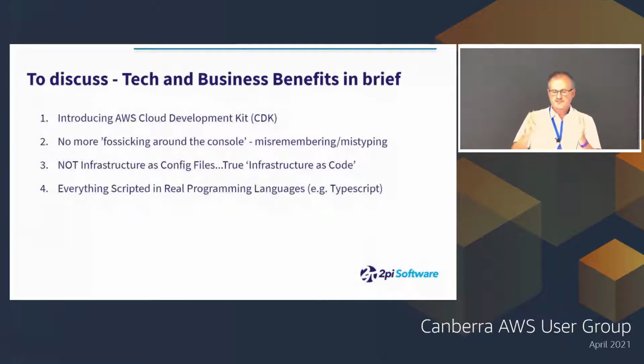Okay, here's a snapshot. See if you're interested after this. So we'll talk about CDK. The idea is that you move away from the console. Now, this is not a new concept. People have been using things like CloudFormation, which is very good, but this really takes it another level, so to speak, because with CDK, we can do that in a very, very powerful way.